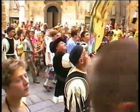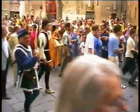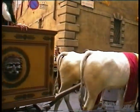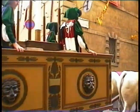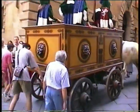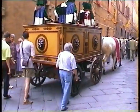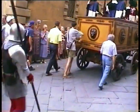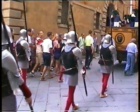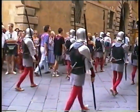The great and the good of Siena. A drive in a car by two magnificent white oxen. And behind them come the Siena guard in their jazzy red tights.